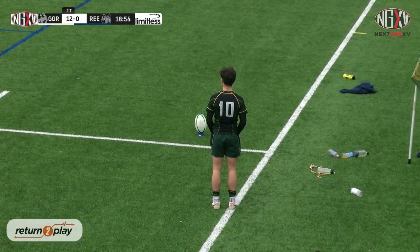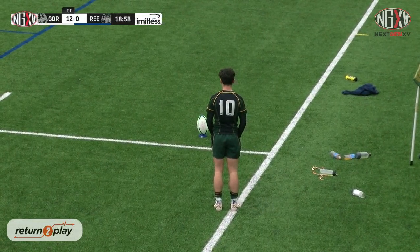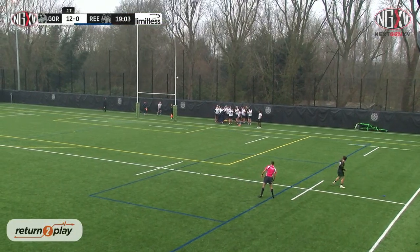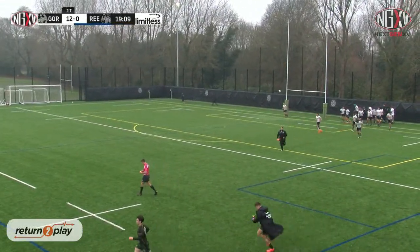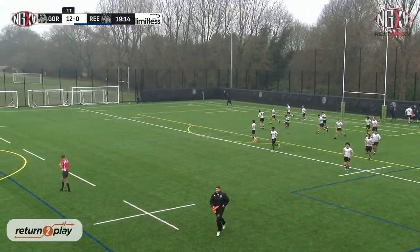Tough conversion for Brandon Draud. Great effort, though. Just drifts to the right-hand side of the post, but fantastic effort from Draud.